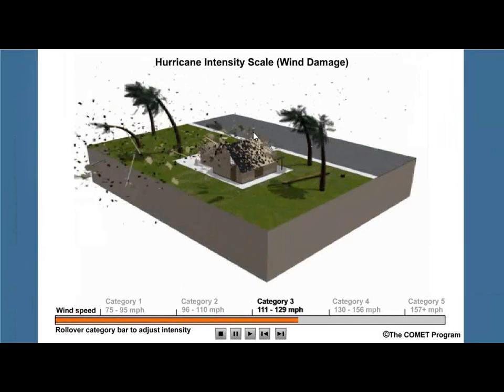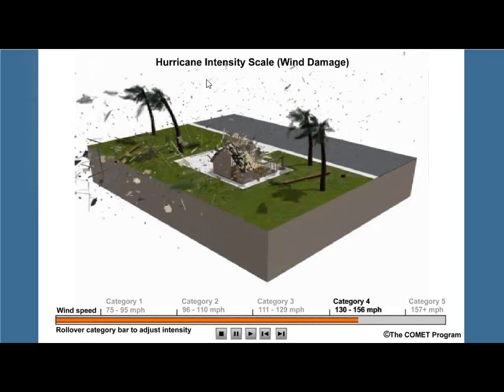As we get to category 3, the damage increases. Now we're seeing damage to the roof of the structure, damage to trees, and certainly when we get up to category 4, it gets multiplied even higher.